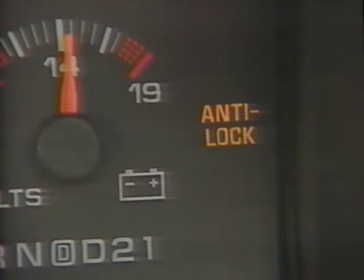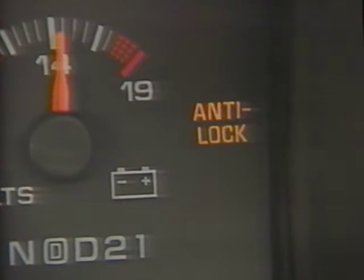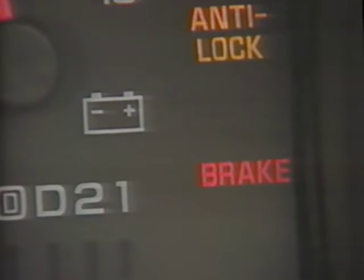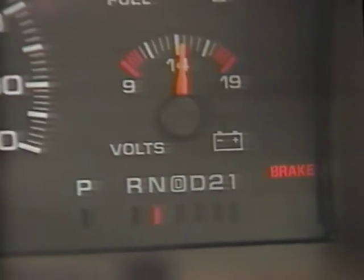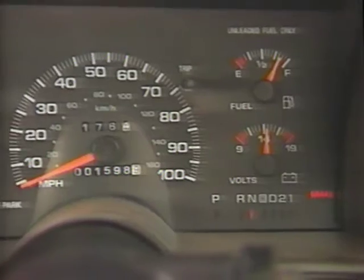This is an indication that you do not have the benefit of ABS. However, the conventional brake system is fully functional. If the red brake warning light doesn't go out after the bulb check, or illuminates during vehicle operation, bring your vehicle to a stop and have the entire brake system serviced immediately.